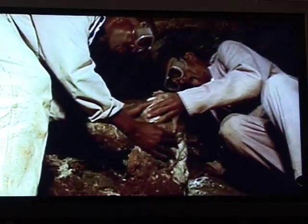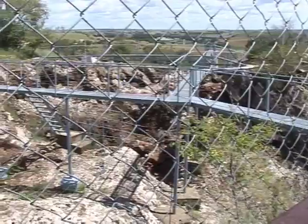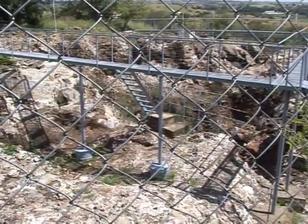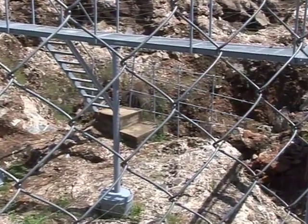The world's longest sustained excavation ever carried out at an ancient hominid site was started here in 1966 and continues today. Over 500 hominid specimens have been recovered here, making Sterkfontein the world's richest hominid site.